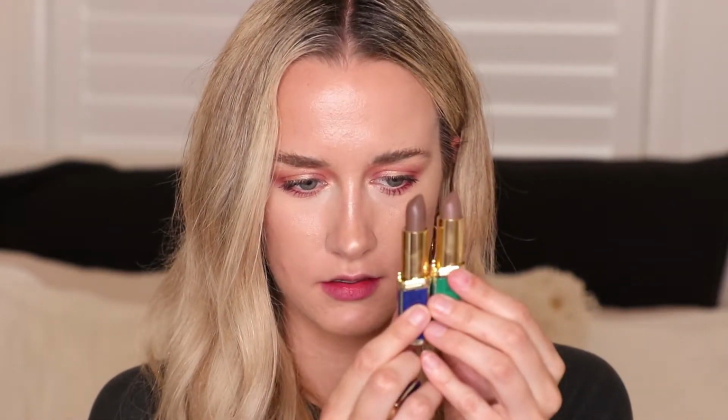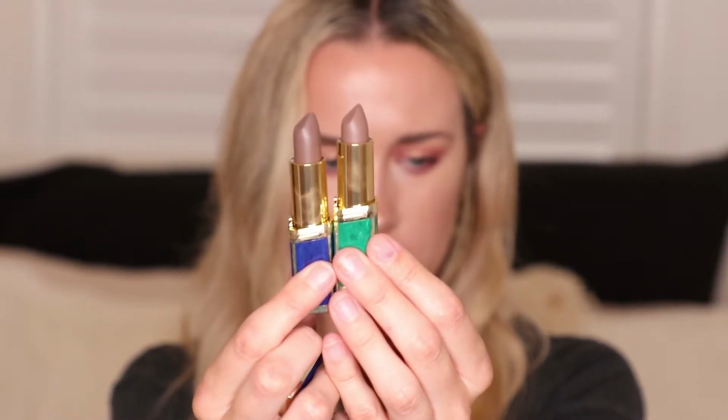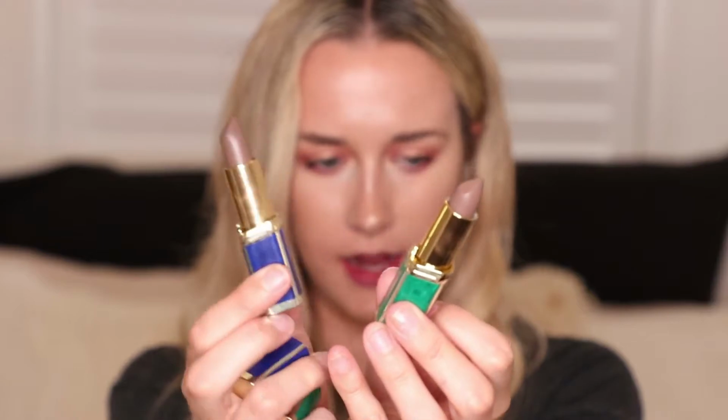Okay, second to last one is called Glamazon. That's a cool name. So this is a greyish brown. To be honest, it's quite similar to Legend. Do you think those look quite similar? I do. This one's maybe a little bit more grey and this one's a little bit more brown, but anyway, we will give it a go.